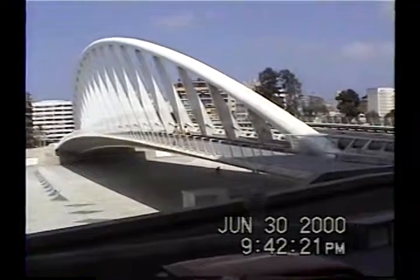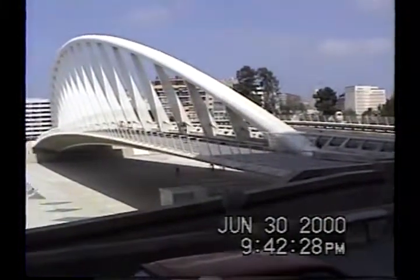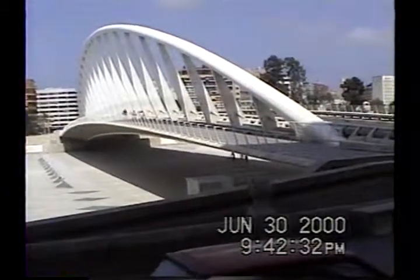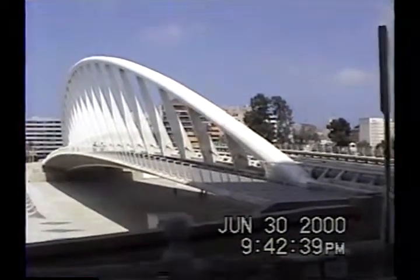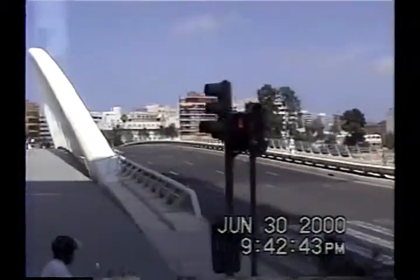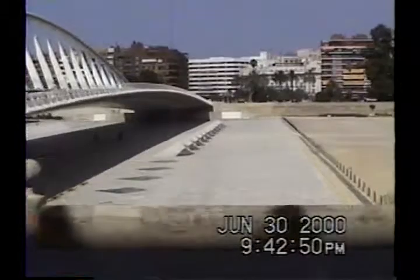Well, in a few seconds, at the same time that they built the bridge, they were making the construction of the subway or metro. Five years ago, once they finished the metro or subway, by very slow movements, they located the bridge in the place where it is right now.